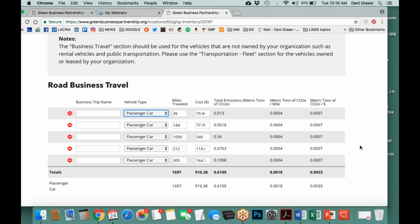When you add miles traveled and cost of travel, the tool calculates the greenhouse gas emissions by those factors. As mentioned in the introduction section, these emissions are calculated using the Greenhouse Gas Protocol and EPA guidelines. Both of these organizations publish greenhouse gas emission factors, which specify how much CO2 is produced for each of the cars listed in this tool, as well as many of the other activities or sources of emissions measured in the tool.